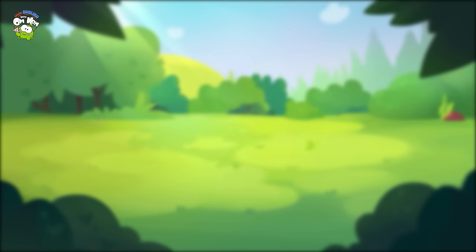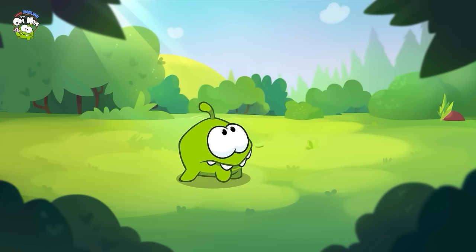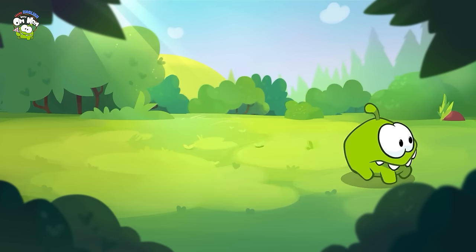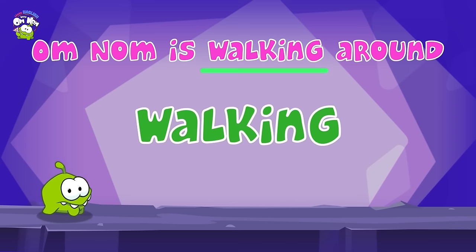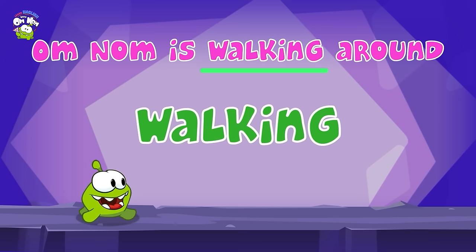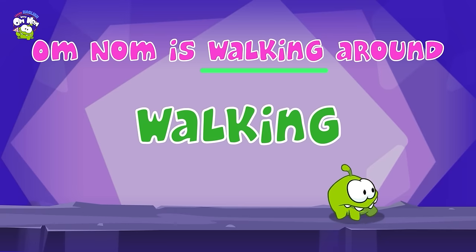It is a doing word, an action, when you do something, like Om Nom's walking right now. Om Nom is walking around. Walking is the verb. Yay, great job. Right, that was the warm-up. Now let's have a go.